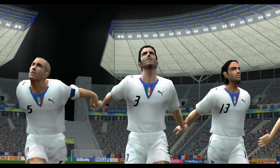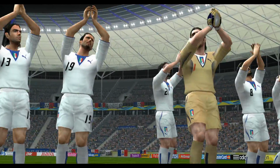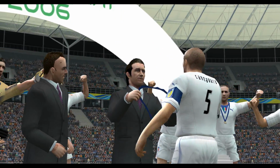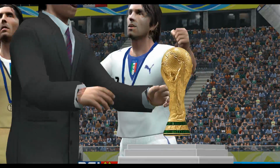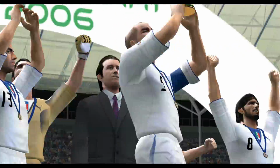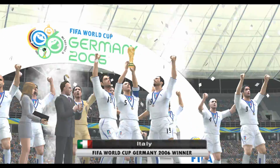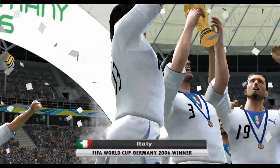At least he didn't get sent off this time, but it was the artistry of TNT, Totti and Toni, a magnificent collaboration that belonged on the canvas of Michelangelo's ceiling. And it's Mr. Berlin Wall himself, Fabio Cannavaro, who places his hands around the World Cup trophy, hoists it into the air, and your 2006 FIFA World Champions is Italy, and it's a significant 4th World Championship for the Azzurri.